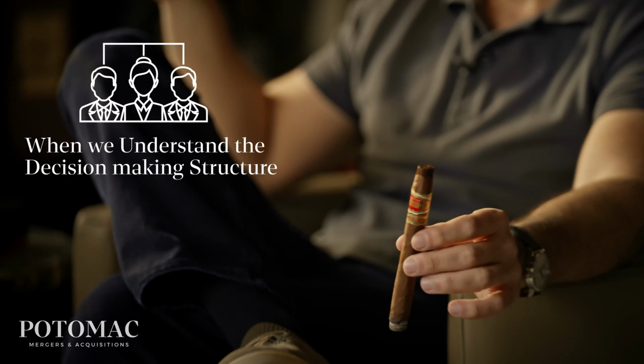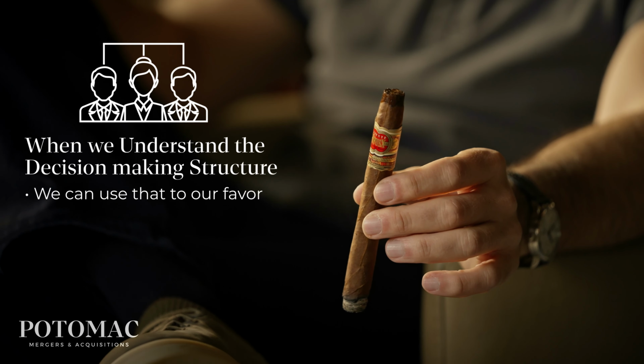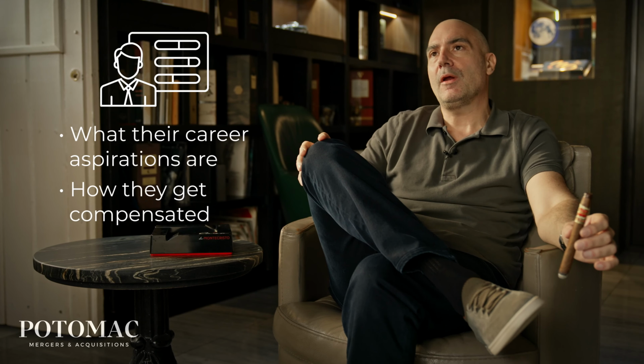And so they were going to do a big acquisition. And when we understand the decision-making structure and the incentives of the people behind the scenes at the target, we can definitely use that to our favor. So we want to ferret out information, understand as much about the individuals who are doing the transactions, what their personal career aspirations are, how they get compensated. We want to understand those things.